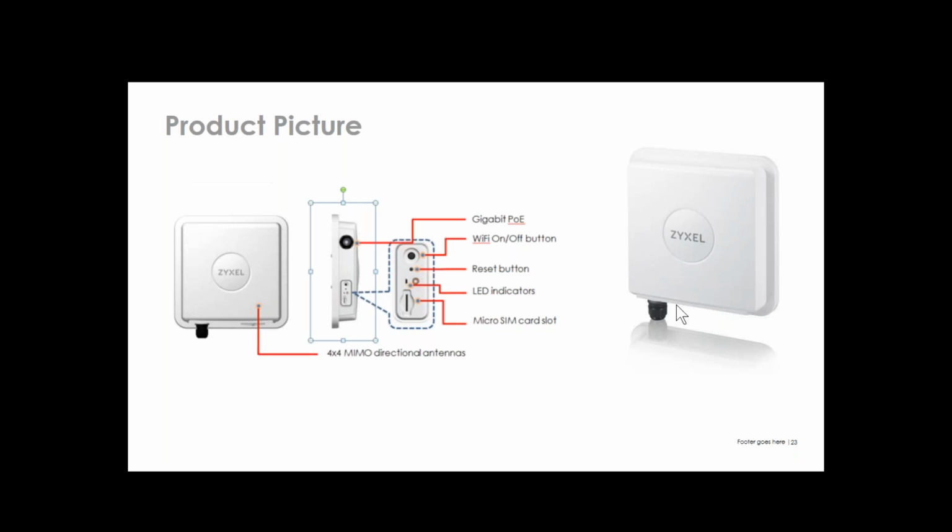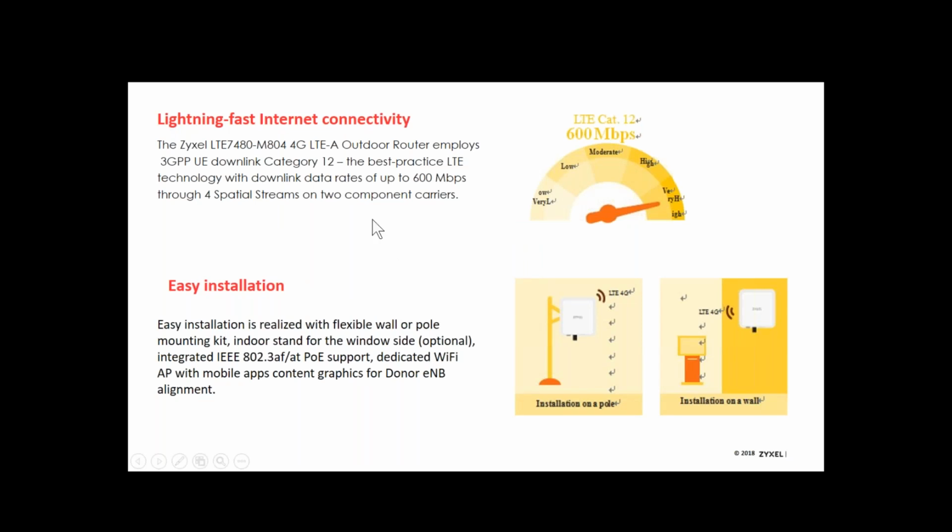And it's got 4x4 MIMO directional antennas, which you point at the base station. Now, the MIMO capabilities and carrier aggregation, that's what it's all about in terms of performance. And this is where this device is coming from. It's looking at the difficult signal areas and the high performance requirements. As it says on here, it's a category 12 device. This means that if the base station supports it, and you've got a good signal area, you can get up to 600 megs, using 4 spatial streams, basically bonding them all together.